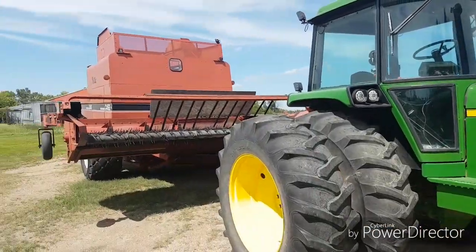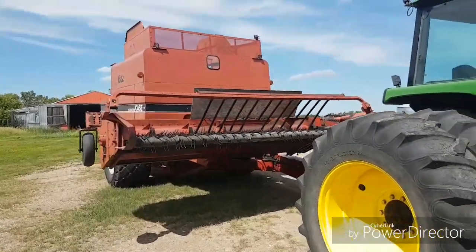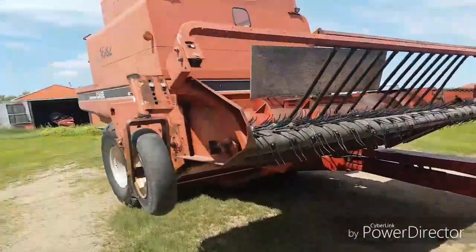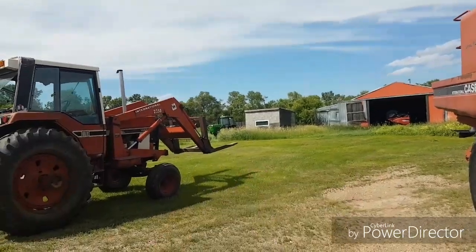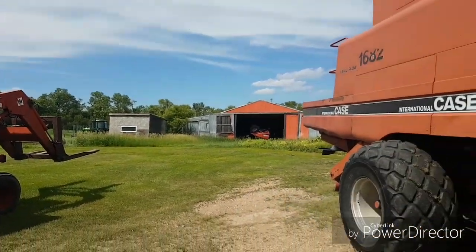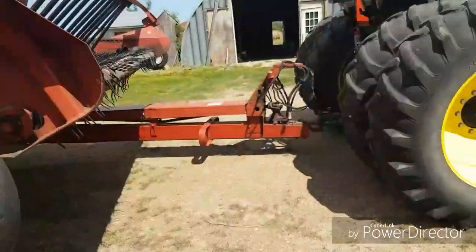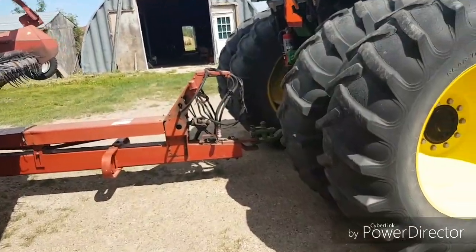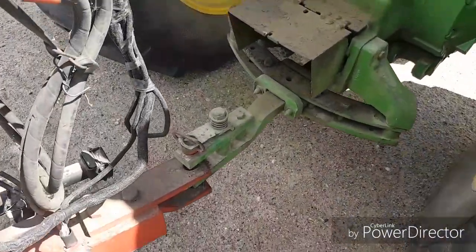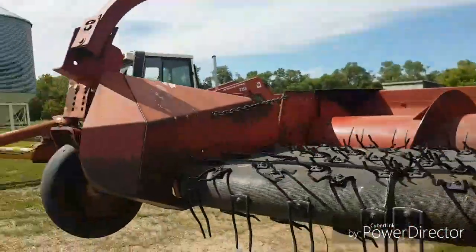Well, we're at Grandpa Henry's here, and I hooked the 4440 to the 1682. I went and unhooked them this morning from the baler, just because the 46 has the special hitch on it for cutting hay, and well, obviously we're cutting hay right now. Draw bar on him isn't heavy enough to hold it up. It'll bend it. We tried before. So 44 is hooked on here. I'm gonna bring it home because I got a bunch of work I want to do to it to get them ready for this year.